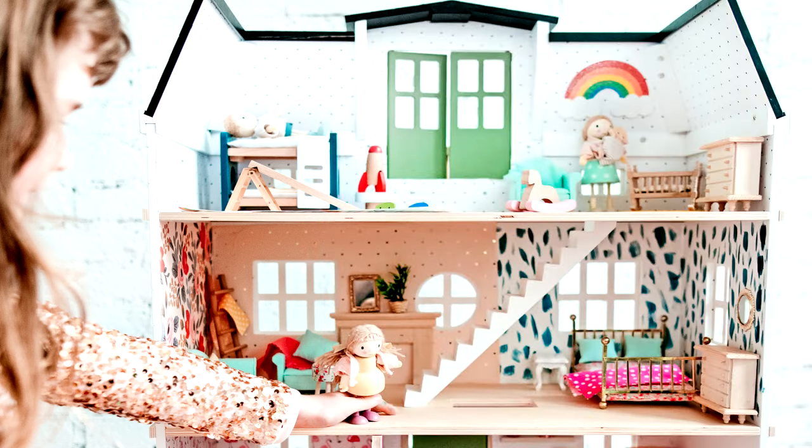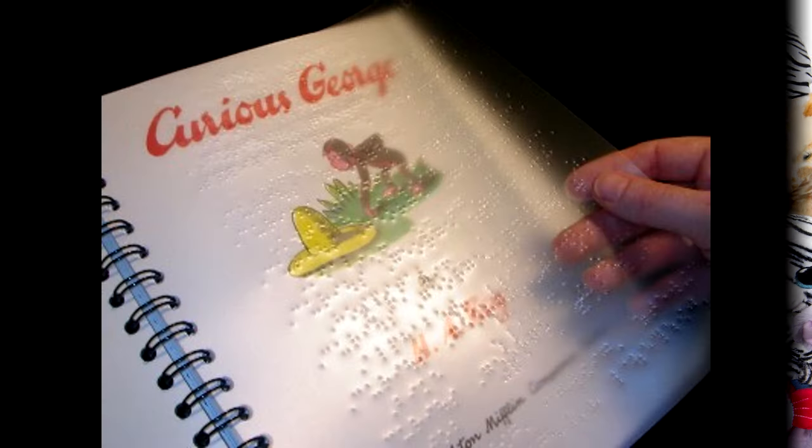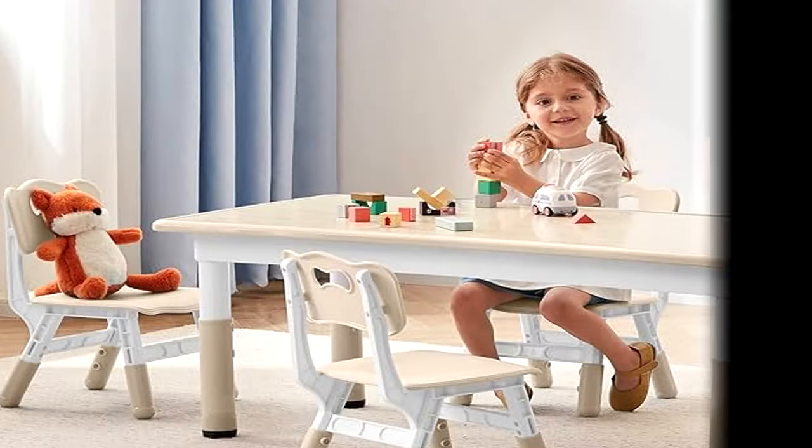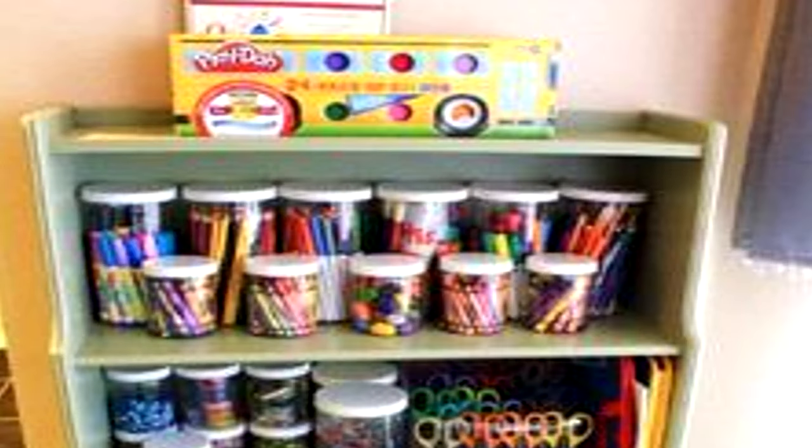One dollhouse with dolls and interior furnishings. 8 stuffed animals, 3 cats, 2 dogs, a giraffe, a dolphin, and a panda. A selection of children's literature in Braille. One chair and one table. A craft station with modeling clay and building blocks.